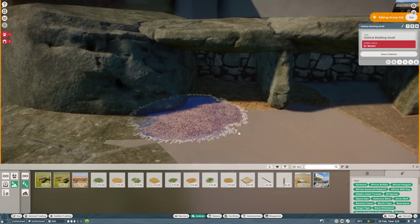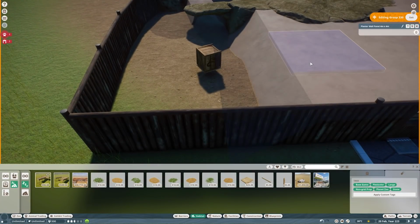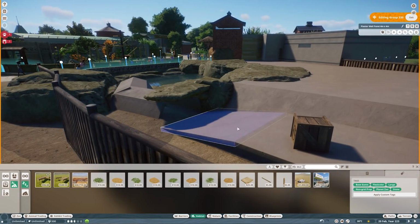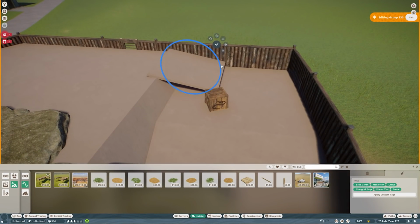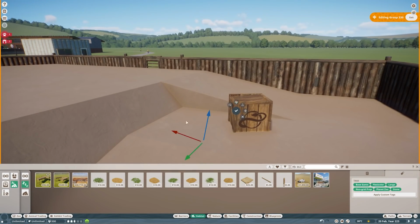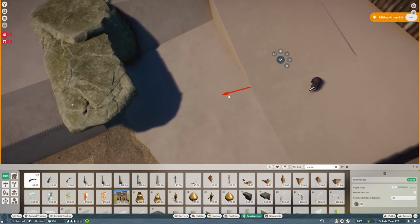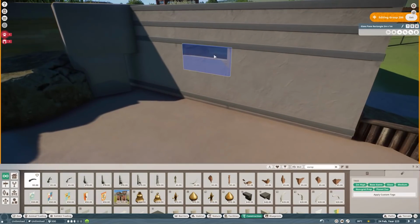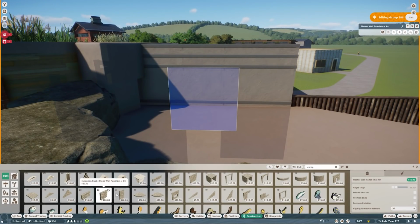There we go. If you're building climbing structures, or in this case this tunnel that I'm building here, if you really want your animals to use it consistently, it has to be pretty much the only way they can get from A to B, else they just kind of ignore it. Their pathing AI just chooses the easier option, which in many ways makes sense.